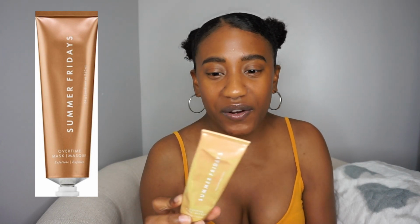Last but not least, I have another Summer Fridays mask. This is the Summer Fridays Overtime Mask. I mean, this mask is great. Honestly, I use it because it's a brightening mask. That's literally the only reason I got it. And I feel like it does a great job. It doesn't brighten to the same extent as the products that I have that have AHAs in it, but it does a great job at brightening my skin in a more low-key and a little less harsh way. So I do really love this mask, and if you guys are concerned about brightening, then the 3 masks that I've listed are all great options.